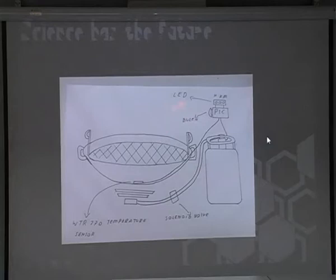Buzzer dan LED ada 3 warna: hijau, kuning dan merah. Kami anggarkan suhu optimum minyak untuk memasak keripik adalah antara 160 hingga 180 darjah Celsius. Apabila suhu melebihi 180 darjah Celsius, LED hijau akan menyala dan buzzer akan berbunyi, menandakan suhunya telah melebihi had. Apabila suhu sesuai, LED kuning akan menyala dan hijau akan mati. Yang merah pula, apabila api mati, tanda sudah selesai memasak, merah itu akan menyala.